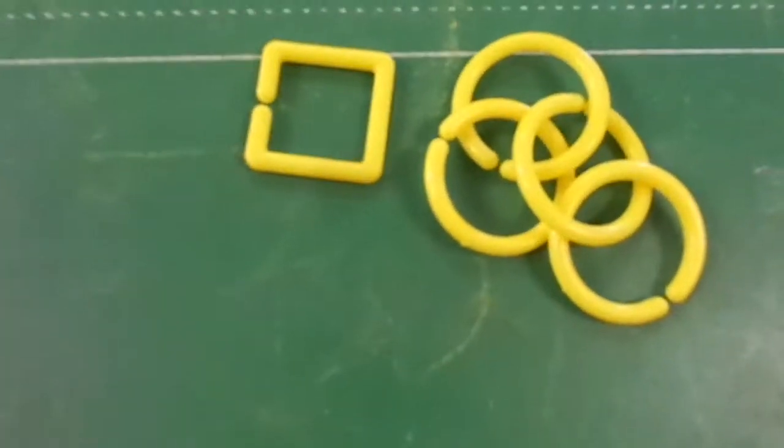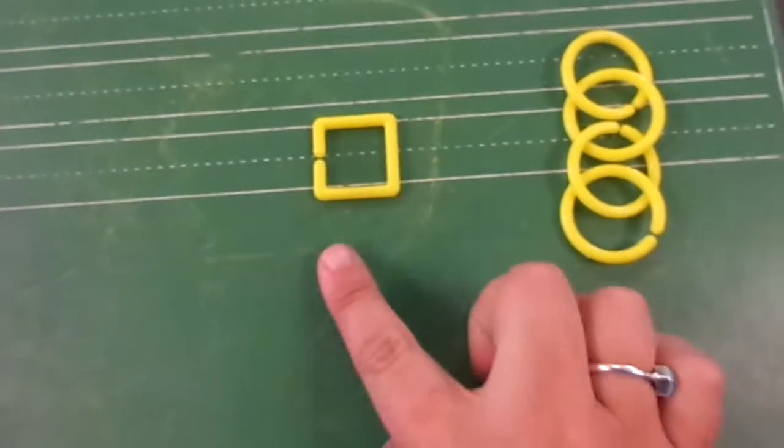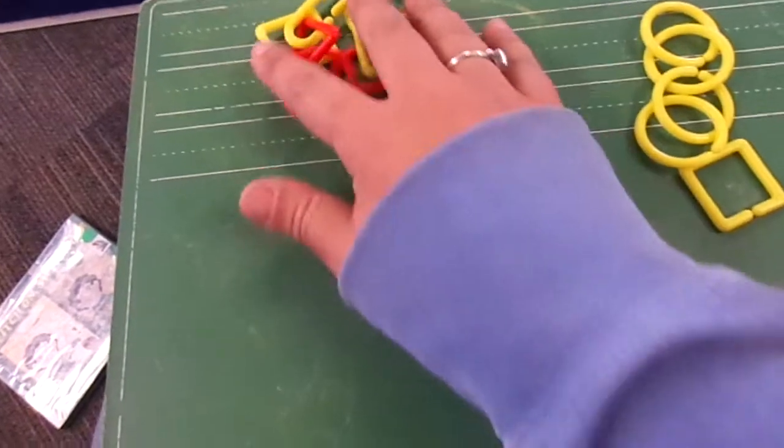Alright, let's do the next group. Okay, what color did I find? Yellow. 1, 2, 3, 4 circles and 1 square. How many is that? 4 plus 1. 5! Yeah, there's 5 in this group. Okay, I'm going to take them out, and I want you guys to tell me if there's more or less. It's kind of hard because they're all together, huh?